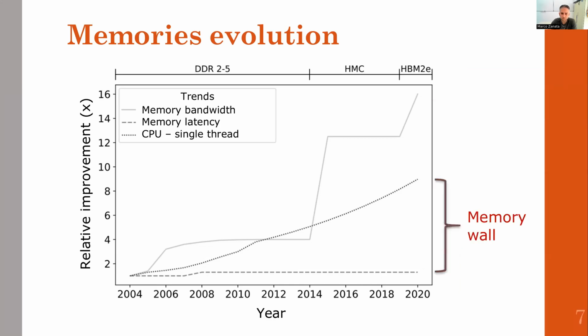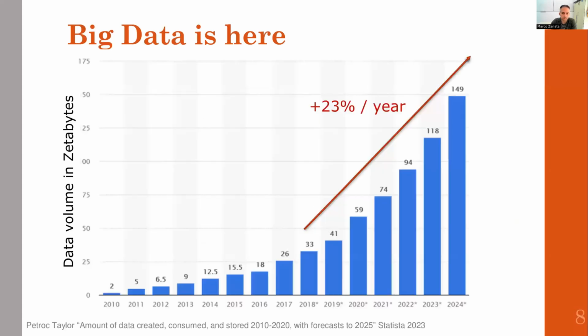So this discrepancy between the CPU and the DRAM latency is called the memory wall, which is a very well-known problem. Meanwhile, if we take a look at the data volume being produced all over the world every year, we can see that it is increasing more than 23% per year. What is called big data. But what is really big data?